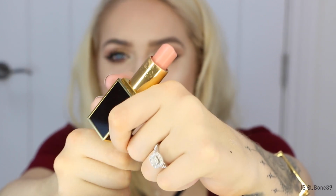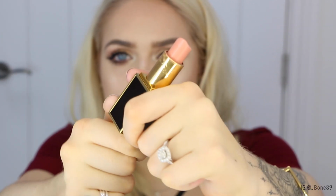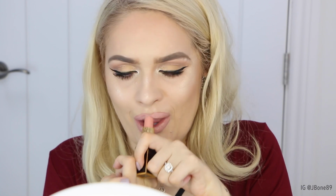And then I like to fill them in a little bit with this. So I leave the centre bare. I colour in the sides of my lip. And then for lipstick, I'm going to be using this gorgeous nude from Tom Ford called Nude Vanille. And I just press it onto the lip. I'm not going to swipe it all over like I sometimes do. At the moment, I've been liking to press it on. So it's quite sheer. But if I decide to put loads on, I like to then dab it a little bit with my finger.